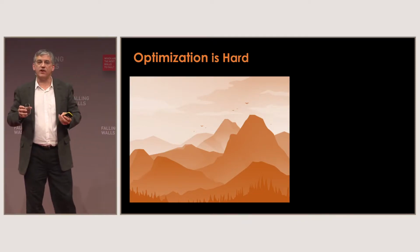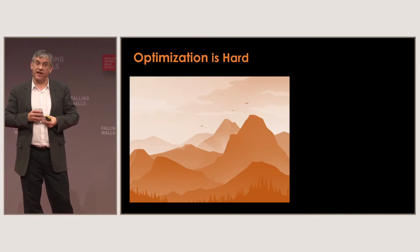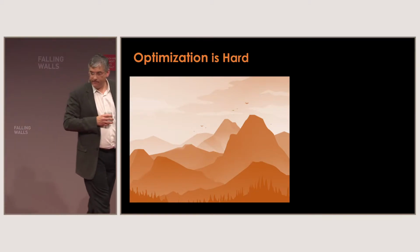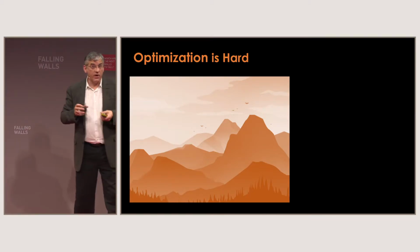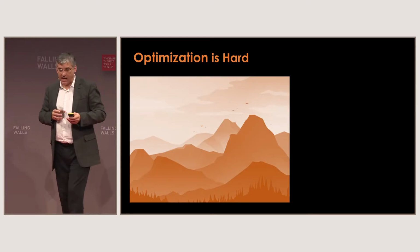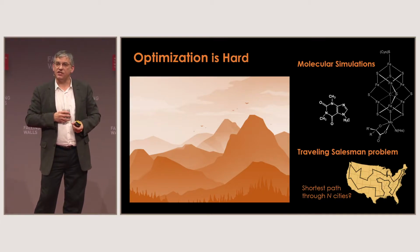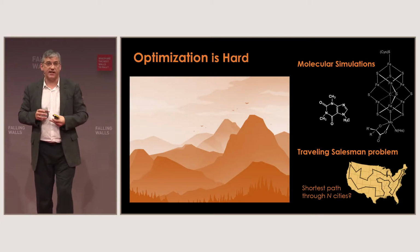What if I give you a function, not of 2 dimensions, latitude and longitude, but it has 1,000 dimensions, 1,000 inputs? What's the optimum value of that very complex function? We don't know. We can't draw it for sure. These are really hard problems, optimization problems, and they have a huge application space in all of science, technology, and life.